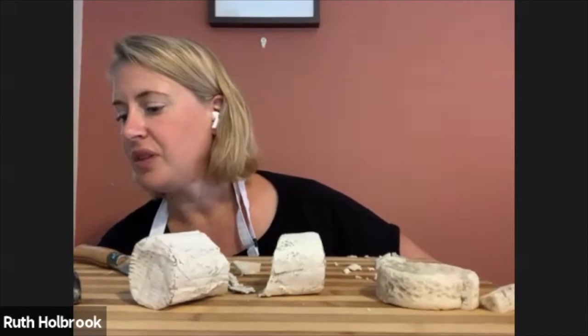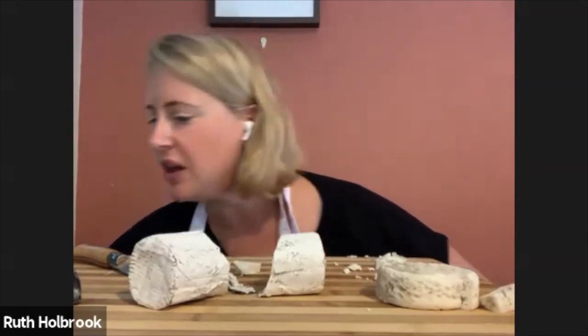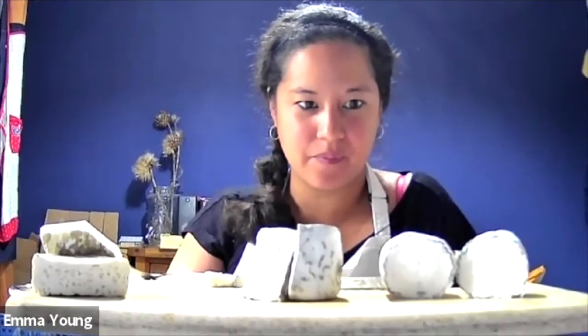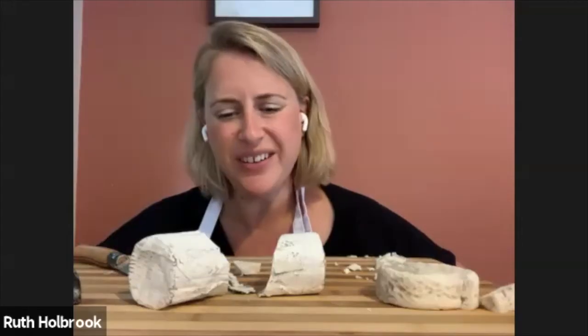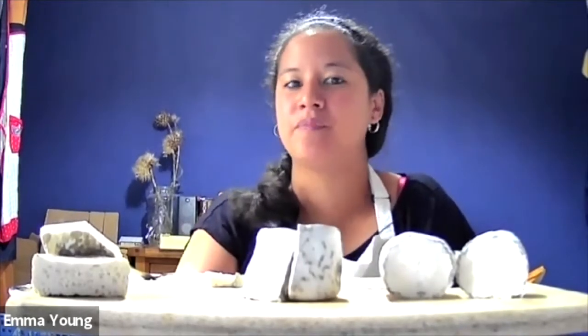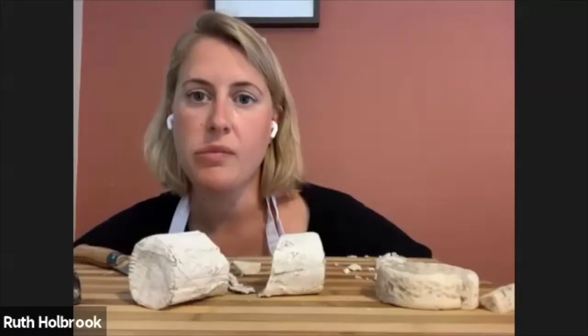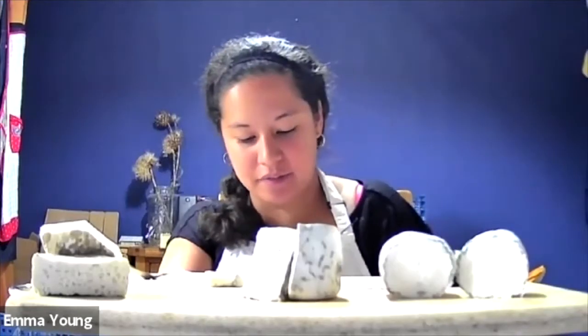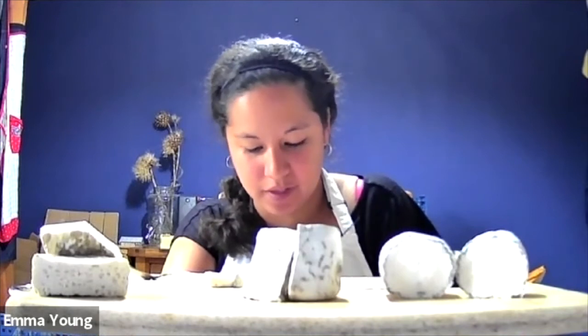Texture, also fab. I guess we'd mark it down slightly for the rind coming off. So 8 or 9? I think 8.5. Aftertaste, good. It's really good. Nice length. Everything that you taste when you're first tasting it continues. So 8.5. It's quite clever to continue all of those flavors and not just have a sort of a base. I think 8.5 is cool.